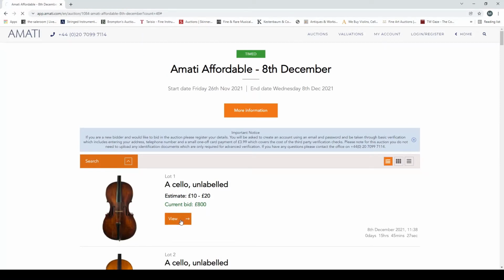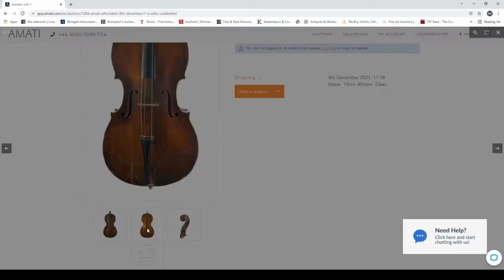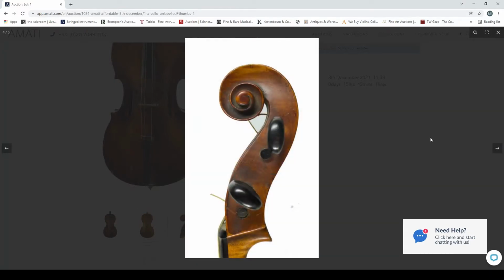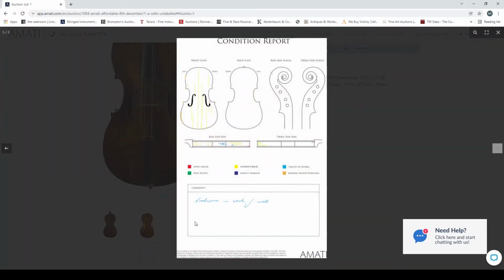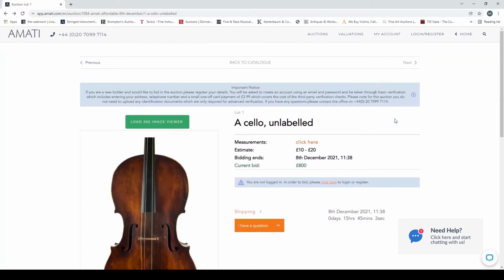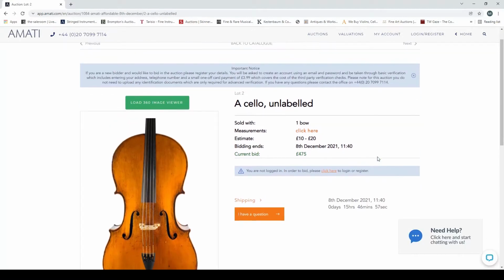So let's have a look what we've got here. We have a cello unlabeled. That's the back. Let's scroll. Let's have a quick look just at the condition report. Woodworm on back and scroll. You can see some woodworm on the side mark there. We won't go into too many of these condition reports just because of time, and that was £800 bid on that so far.